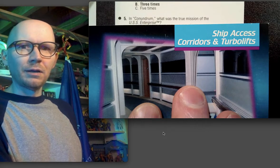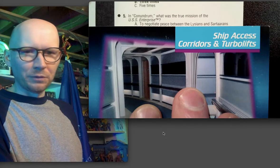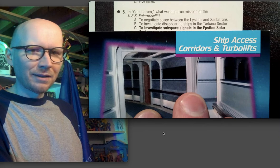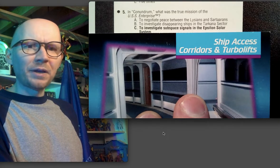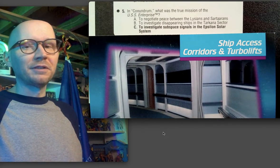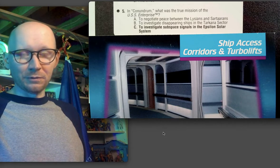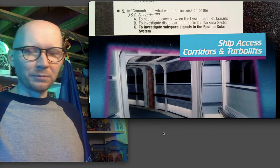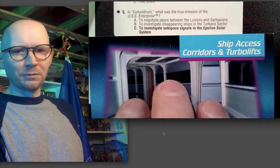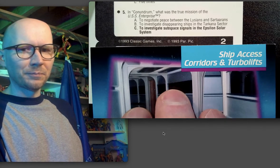Well, now, who knows? They were not negotiating. They were not investigating. They investigated subspace signals in the Epsilon solar system. Well, that must have been the trap that McDuff had waiting for them so he could come on board and do his magic. So, we're investigating subspace signals in the Epsilon solar system. All the fun times we had on the Epsilon solar system.